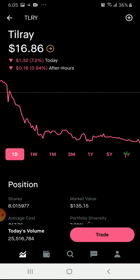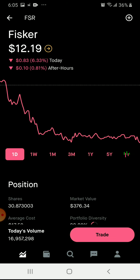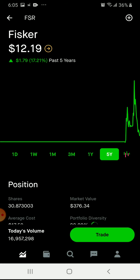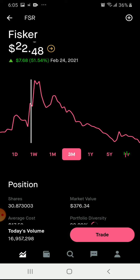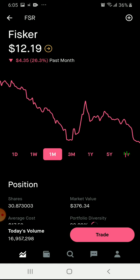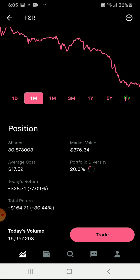I have $135 in that one. Then I have this one. I love this one, but it's not doing so good. It keeps dropping. Like you can see, 1 month ago it was $16. It was like 30 something dollars in March. In March it was very high. But it keeps dropping. I don't know the reason, but I think it will go back up.